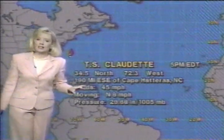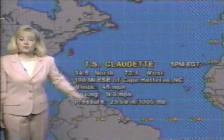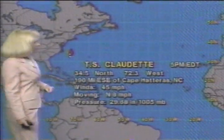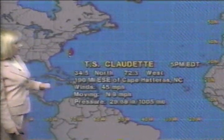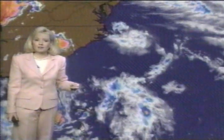The winds with Claudette still at 45 miles per hour. We have not seen an increase in the wind speed. It's moving northward at 8 miles per hour, and we eventually think it will turn more in a northeasterly or easterly direction. But here's our satellite view. You can see it right here. Not nearly as impressive on our satellite view as we saw earlier today. Much of the deep convection is diminishing somewhat, at least for right now.